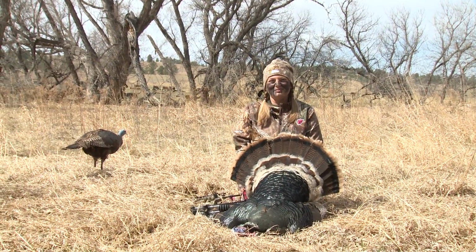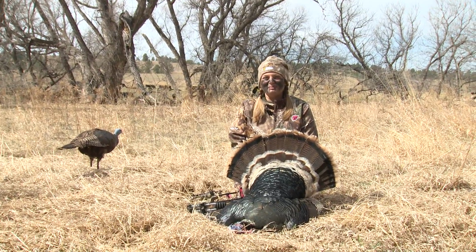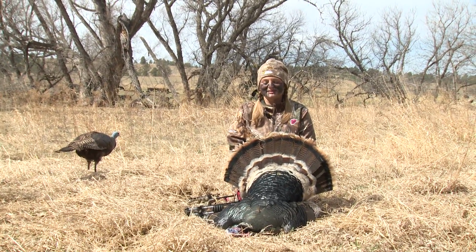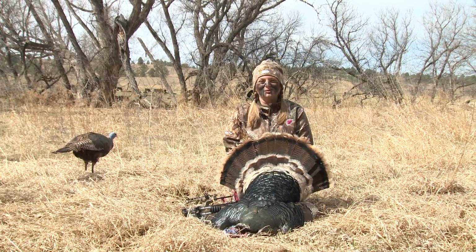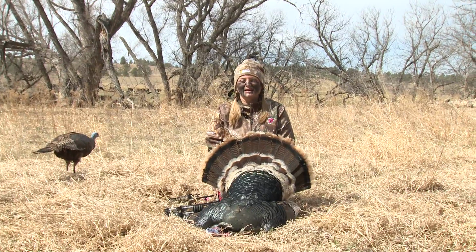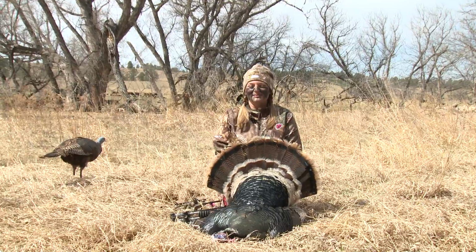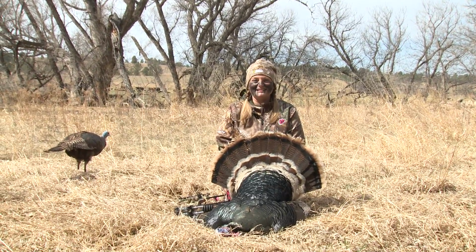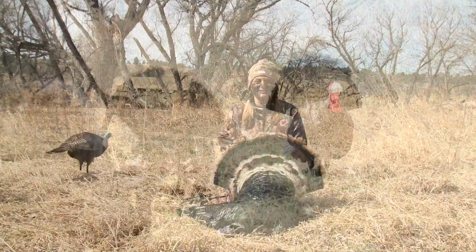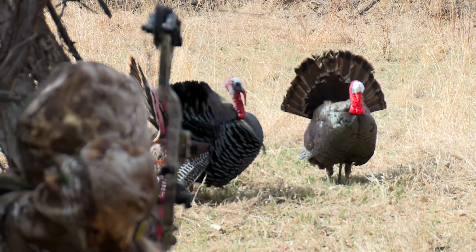So this morning I had a perfect opportunity at a strutter and just simply didn't take my time and pick out a good spot and aim. So I missed that one, and so we came up and have set up in a different spot down here in this creek bottoms, and this lone gobbler came in perfect, 5 yards away. But this time I made sure that I stopped and picked out a good spot before I ever released that arrow. So it worked out perfect.